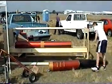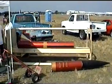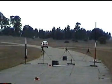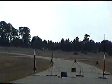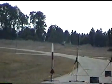Rocket for sale, blue one. How are you going to carry it out? Just a few guys will take it. 15-0 below, with an F-52 Blue Thunder. Mid-power. 5, 4, 3, 2, 1.